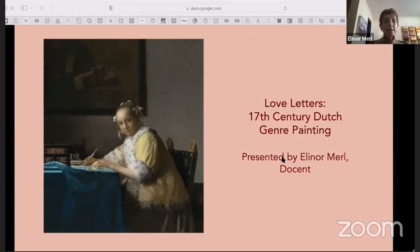Just as email now dominates written communication, in the 17th century, the writing of personal letters became widespread and fashionable.